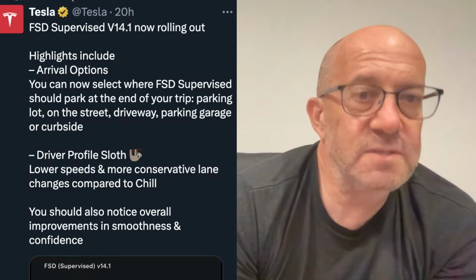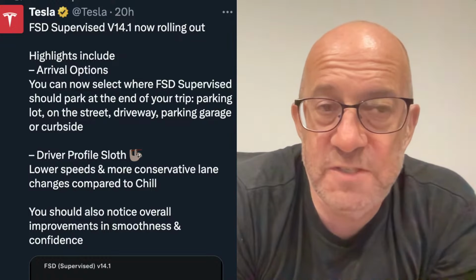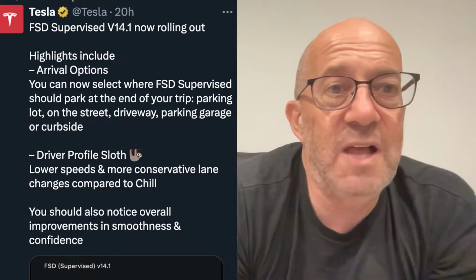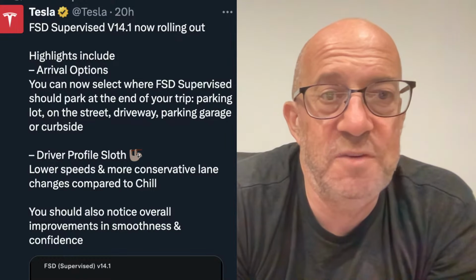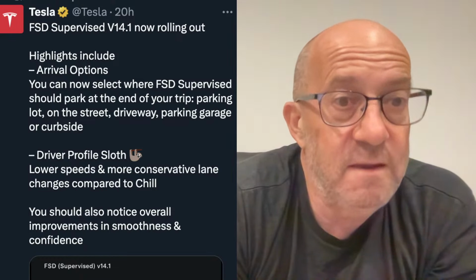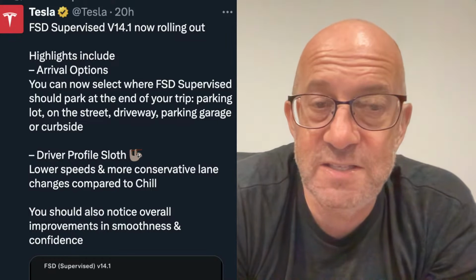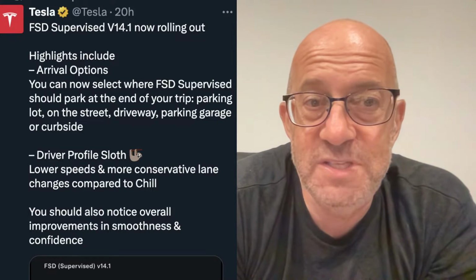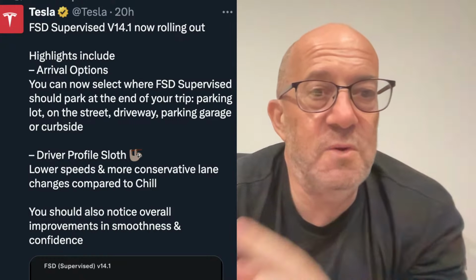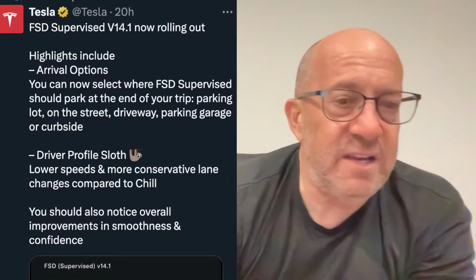Tesla announced FSD supervised v14.1 now rolling out, with a bunch of our favorite people on X and YouTube driving it. Highlights include arrival options. You can now select where FSD supervised should park at the end of your trip: the parking lot, on the street, driveway, parking garage, or curbside. Nice feature. Driver profile sloth: if you want the car to drive slower and more relaxed, you can choose sloth mode, which is even slower and more conservative than chill mode. And you should notice overall improvements in smoothness and confidence. I have a lot more on this.